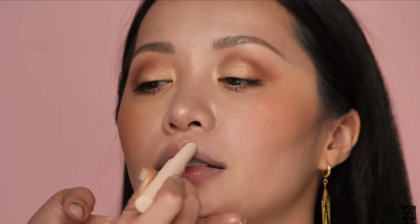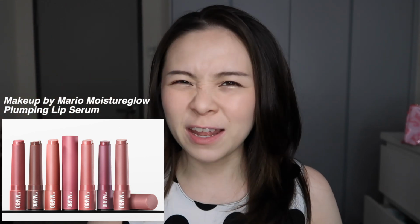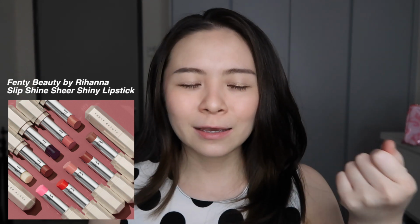There are actually a lot of other variations of that. I believe M Cosmetics was definitely one of the first ones to come up with this kind of glossy balm. Makeup by Mario as well, that's also really popular. And then recently I found out Fenty also came up with it, if I'm not mistaken. So it's a glossy balm stick kind of lip product.